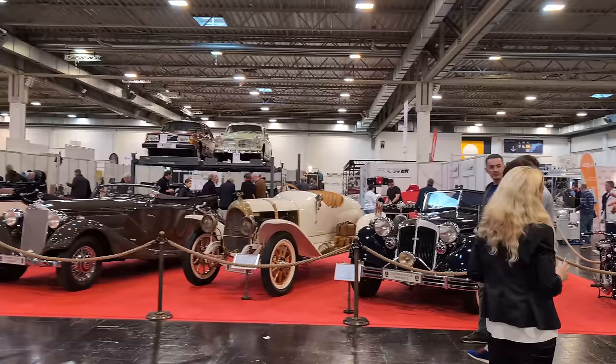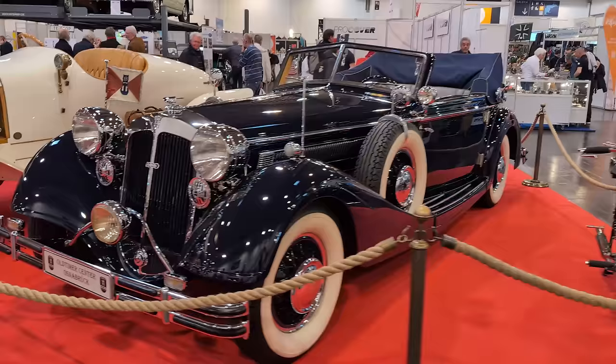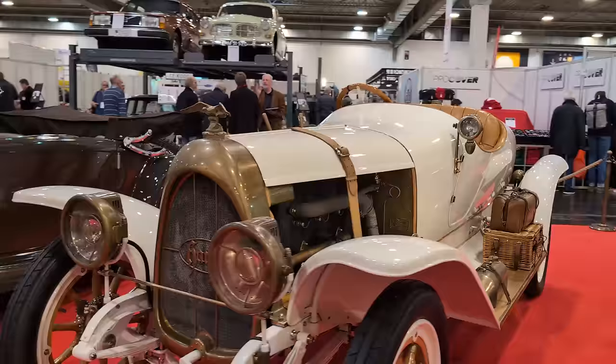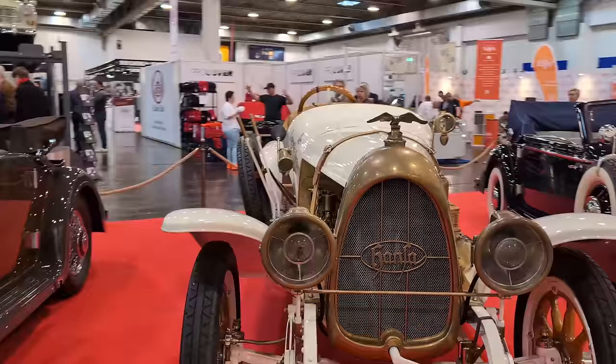So we got a Horch Massive four-seat cabriolet from Oldtimercenter Osnabrück. Now here's an unusual brass era sports racer called a Hansa. Check that out, Renntorpedo. Wow, look at that. What is this Hansa? Very cool.